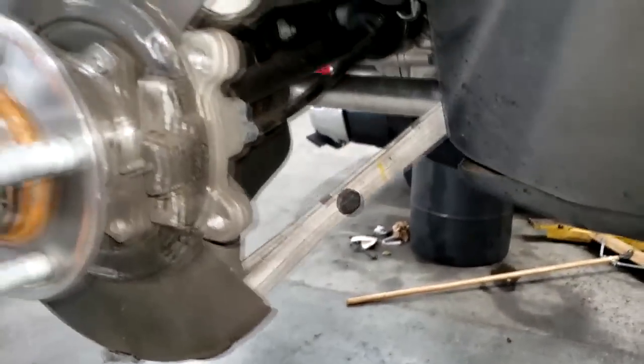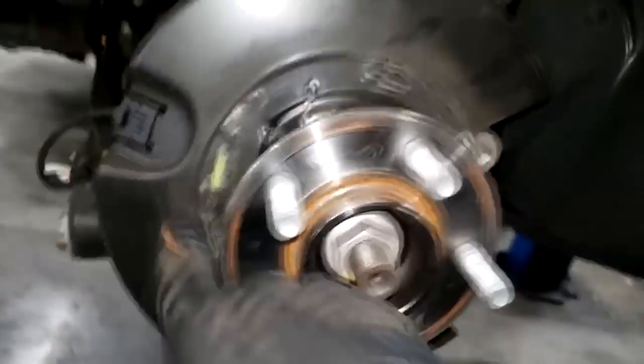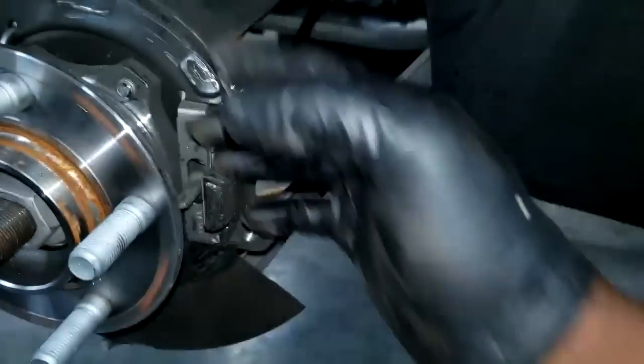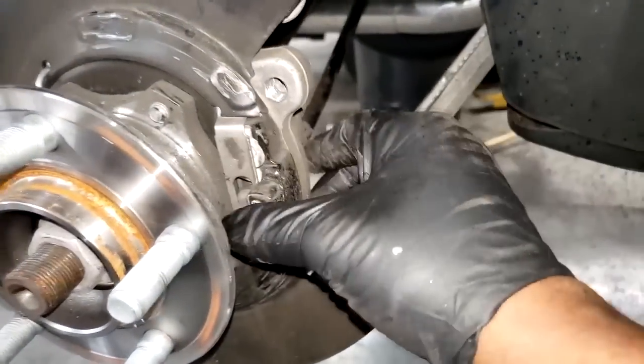Wait a minute. Am I looking at this right? It's supposed to be a shoe, primary and secondary. Basic brakes. They have basic rear drum brakes. Remember, this is a drum disc setup. Okay. These pads are basically used for emergency brake purposes. This is the cable.